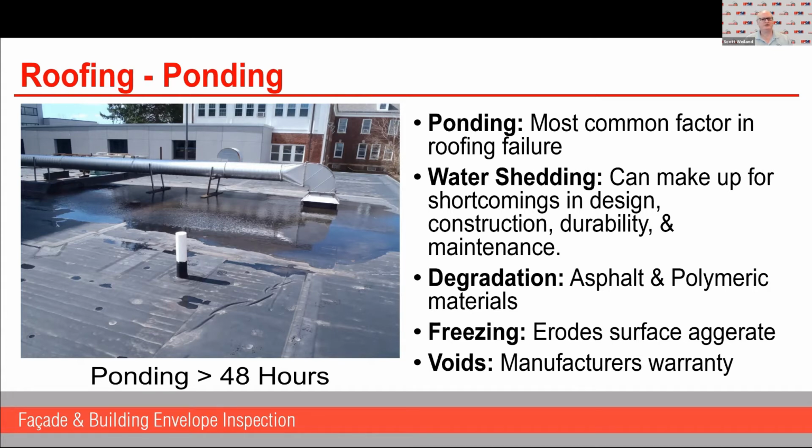In fact, if you pond water on a roof, you're going to violate your roofing warranty. Water also will find its way into your roofing membrane. It also will degrade asphalt and polymeric materials. And then if it freezes, it'll break loose any surface aggregates you have.